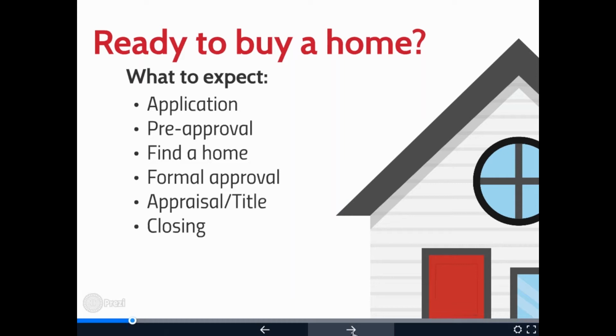Now, that process takes about 30 days from start to finish. A lot of times we suggest that you get pre-approved before you look, and sometimes it takes longer than 30 days to find a home. But once we have a pre-approval in place, that pre-approval stays and is good for 4 months. So you do have some time to work in there finding a property.